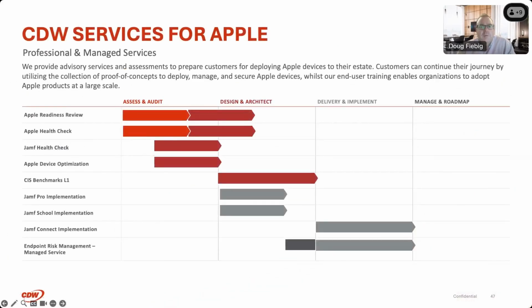So CDW provides a number of advisory services and assessments to help you prepare for deploying Apple devices within your organization. Our Apple Readiness Review is a comprehensive assessment of your organization's Apple environment that determines your position for adopting and using Apple devices in your enterprise. It also ensures that you're ready to support users of Apple devices and provides guidance and best practices for managing your entire Apple estate.